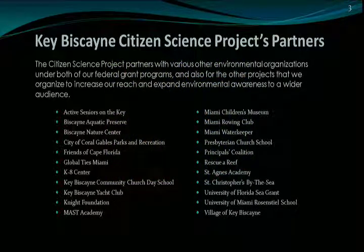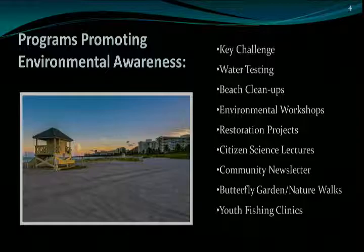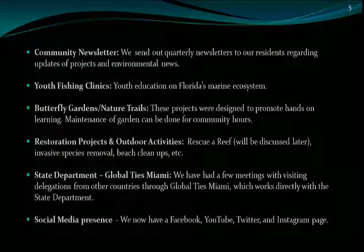This is a list of our partners. We have quite a large number of partners that we work with. They help us expand our programming, and they also help us reach a greater audience and do a lot of different types of workshops and things like that. We have a number of different activities, lectures, workshops, newsletters, things like that that promote environmental awareness. This is just a brief description of some of the programming and activities that we have.